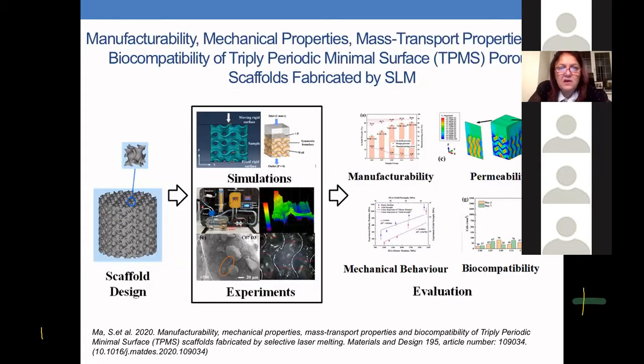This is something I do with, and I supervise, a student from China. It's a collaboration with Chongqing University. And again, we just published this paper. So this structure is used in implants. These are porous scaffolds fabricated by selective laser melting.